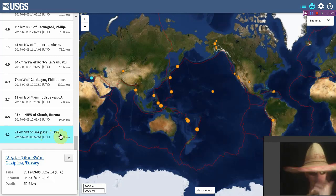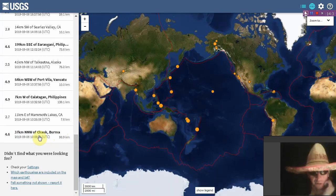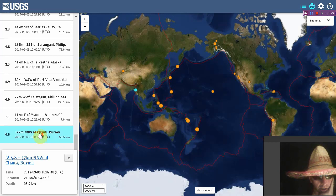Let's go back 24 hours. Just about 23 hours ago, we see a 4.2 at Turkey. That one at about 100 kilometers depth. It could be a precursor to a larger quake at the surface. We got quakes coming in. Here's one at Burma, 4.8. That one taking place a little more recently, about 20 hours ago.